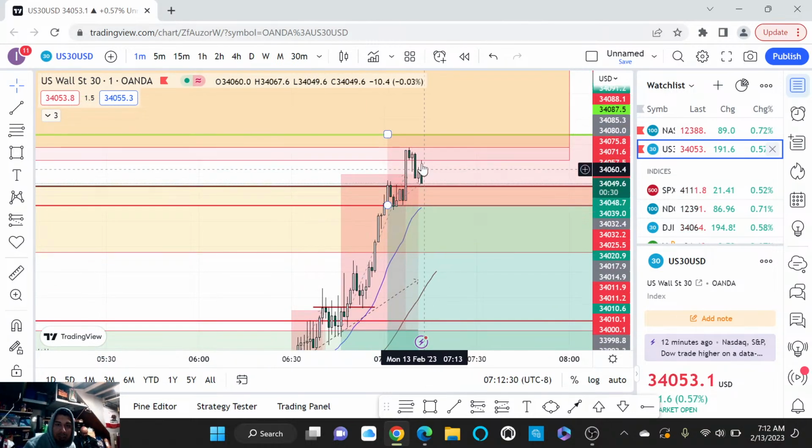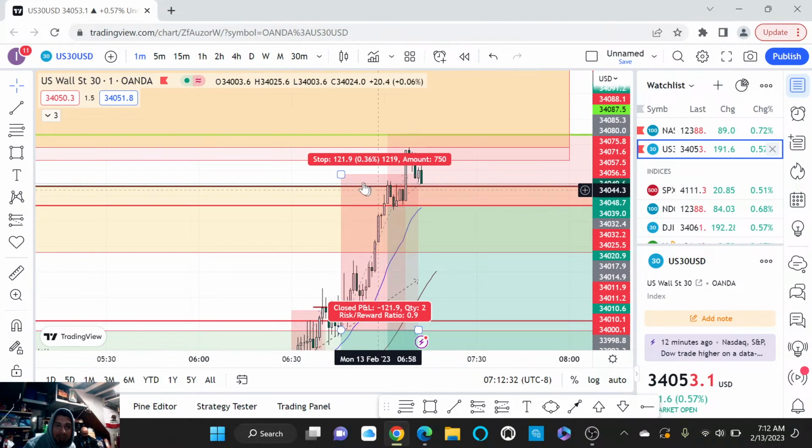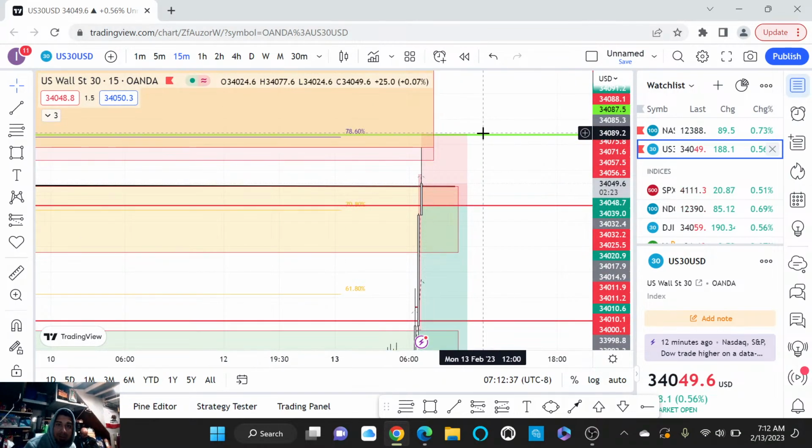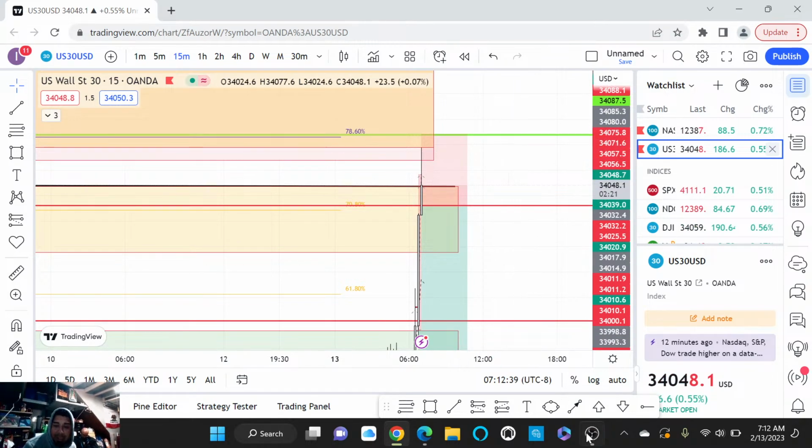Yeah, a little bit of a rejection here at the level again. Came all the way back up to the resistance though, which is crazy to me. Well, fuck it. It is what it is.